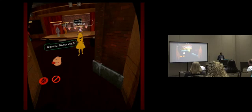VR Chat fully utilizes motion controls. As you're represented as this virtual player, you can walk right up to someone, wave at them, shake their hand, give them a thumbs up. So body language is a big part of this. I think that's what makes this so immersive.